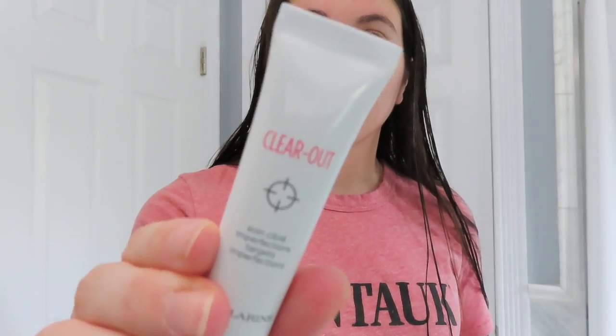Next I'm going to put on this clear out by Clarins, and I actually got this at the Yankee Dental. This is just for any acne spots you have, so I'm just going to put this on a few spots that I see on my skin.